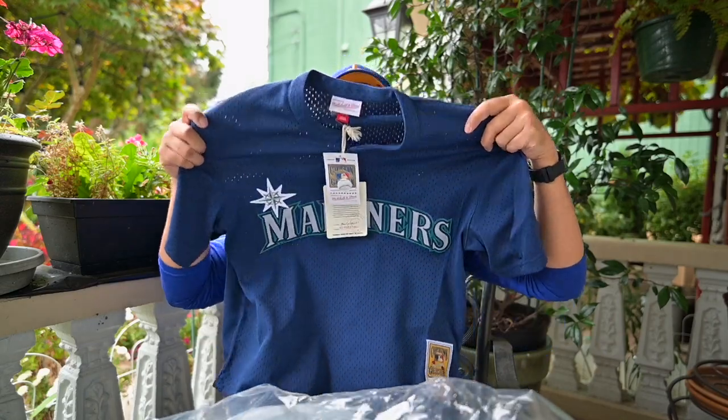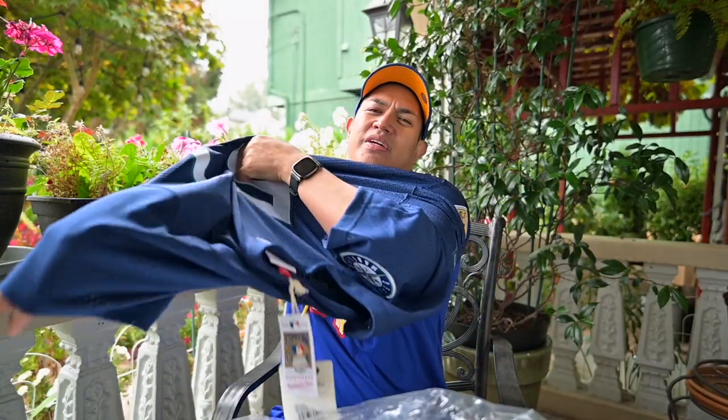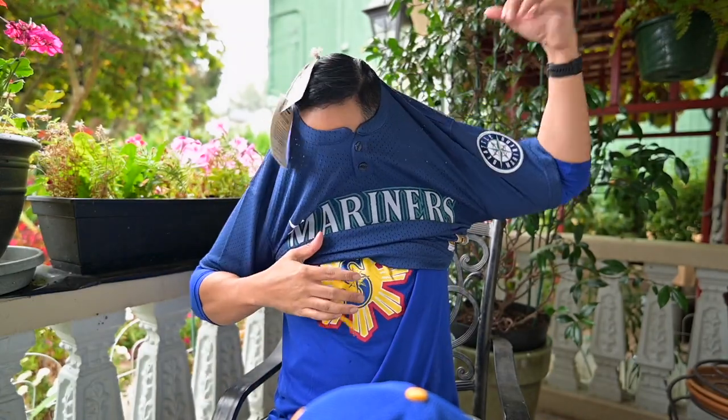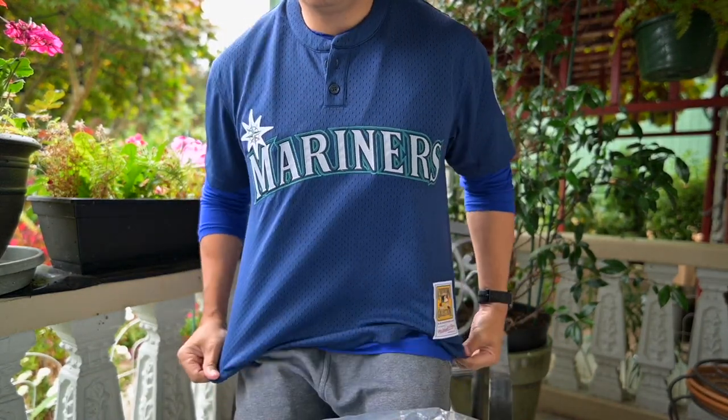So yeah, here we go. Let's see if I can slip this on. I have to remove my cap, excuse the mess of the hair. Unbutton this a little bit. Slide in, oh yeah, my hair is messed up. Slide it in a little bit. Yeah, I say it's a good fit.